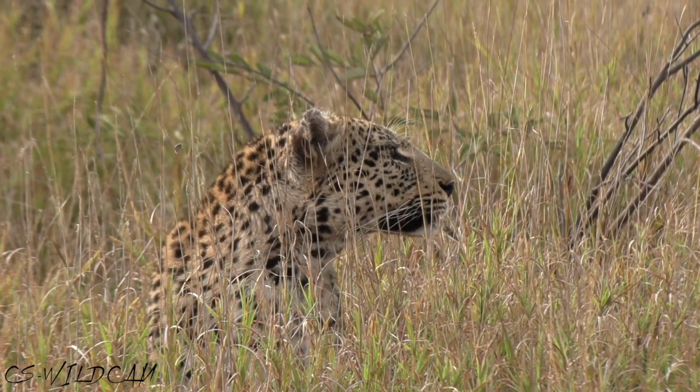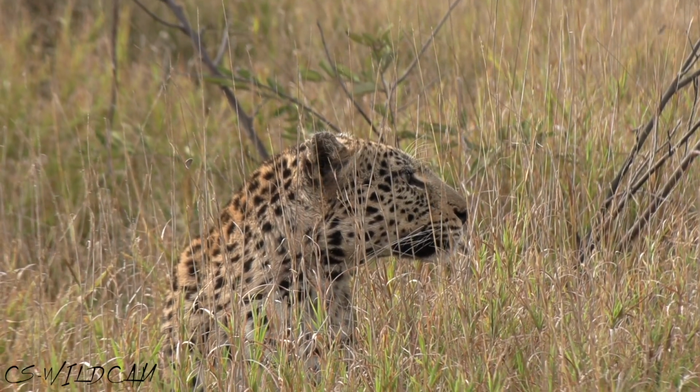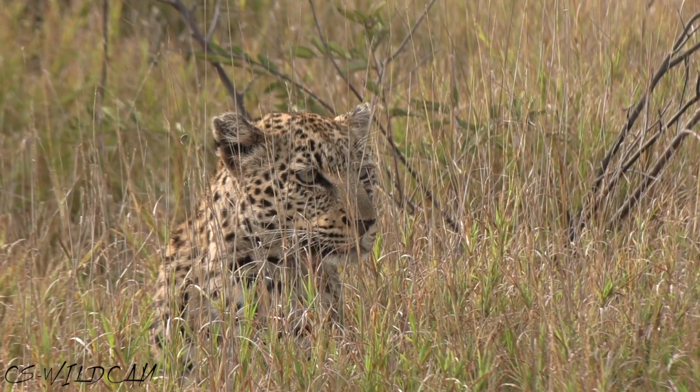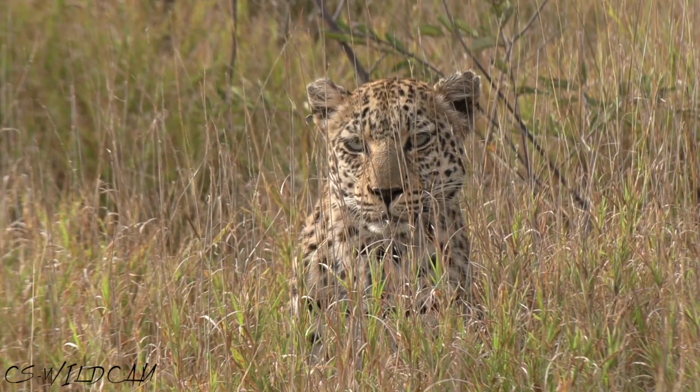Possibly she's watching some aerial visitors here, maybe some hooded vulture or bateleur or tawny eagle flying above us, and they can easily give away the location of a predator. So she's considering everything around her.